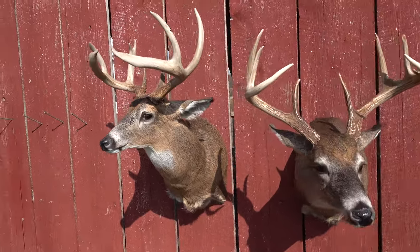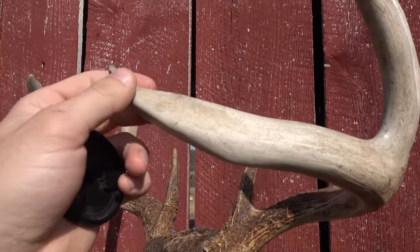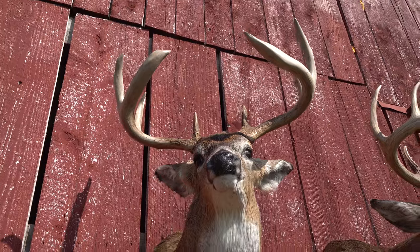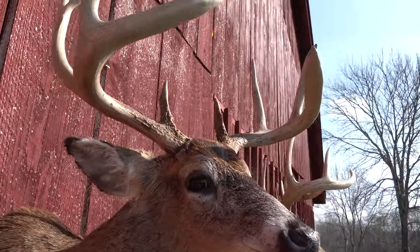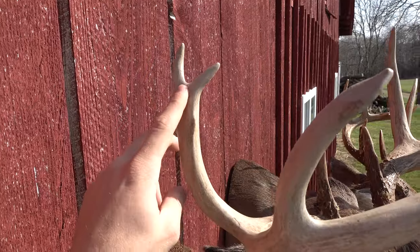What really amazes me is this mass that Hawk carries out to the tips. I mean, just a ton of it right out to the tips, especially when you look at it from underneath, you can see how he carries that mass. Just a really, really cool deer. Look at that split G2 right here.